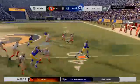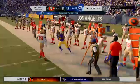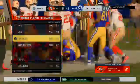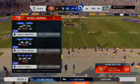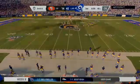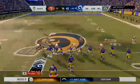Gurley again here on 1st down. 5 yards on the carry. Good pickup on 1st down. 3rd quarter and you've got the lead. You're not ready to go into that 4-minute offense to close the game out, but a running game can really benefit your team right now. The 1st down run got 5. Here's 2nd and 5.